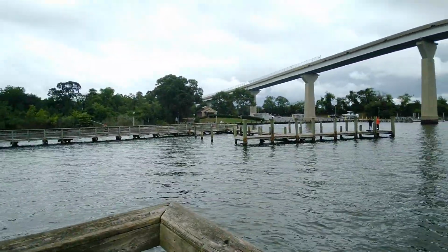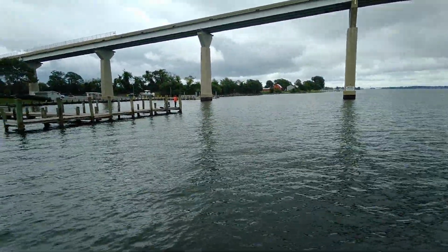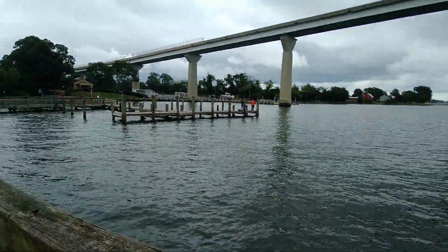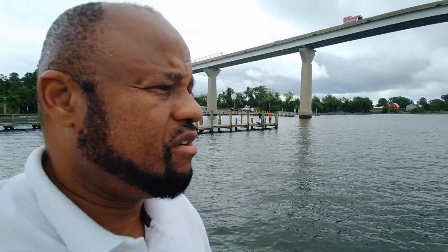There's not too many people out here. There's some more people coming, as you can see right here. I talked to some of those people over there, and they said so far it has been no luck. But I've seen one or two videos of here, and they caught some small fish, nothing big.